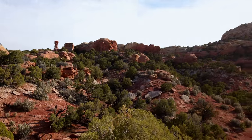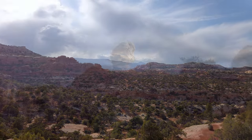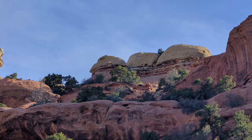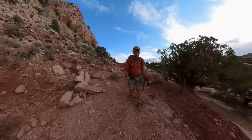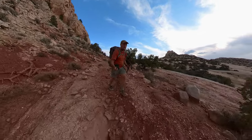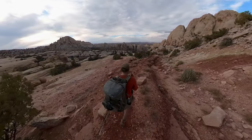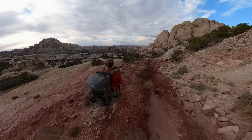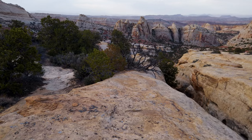Pretty awesome. We have to figure out how to get across this canyon and over that little saddle. Maybe I'm just hungry, but that looks like an ice cream cone to me. And three hamburgers. Down to a pretty cool landscape.